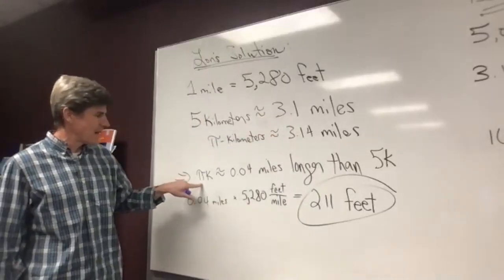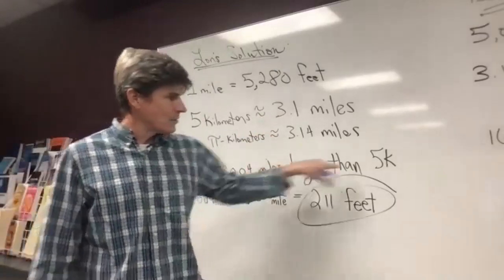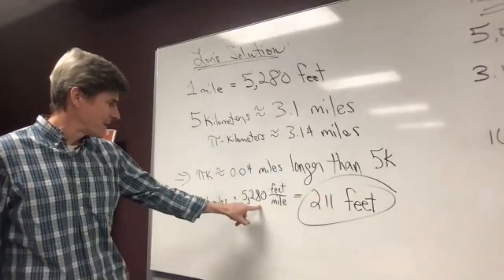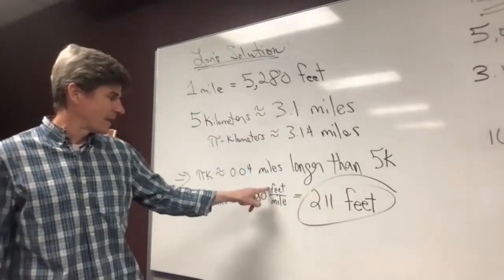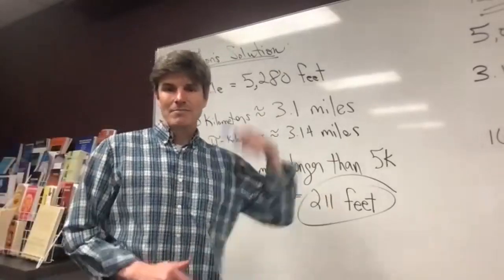So he decided that a pi k must be about 0.04 miles longer than a 5K, but 0.04 miles in feet, if we take that same 5,280 feet per mile, is 211 feet. Next, we'll look at Teresa's solution.